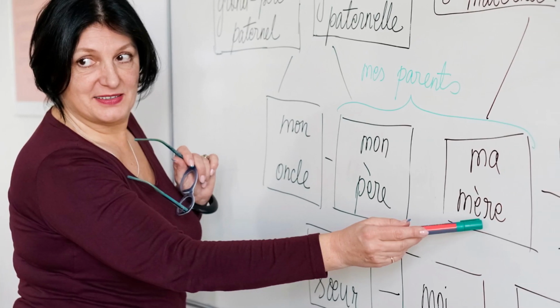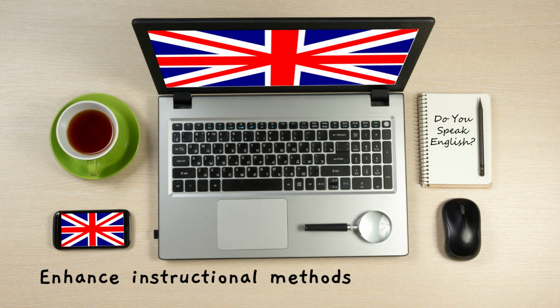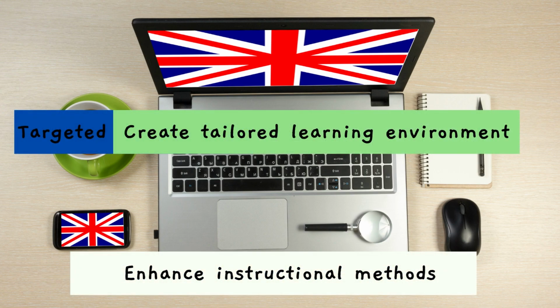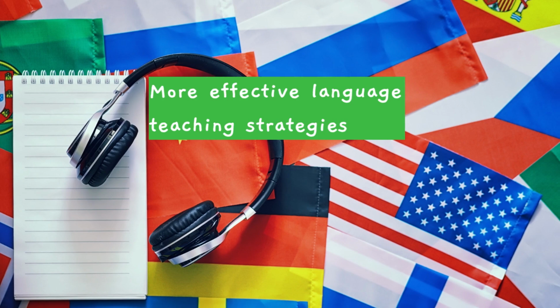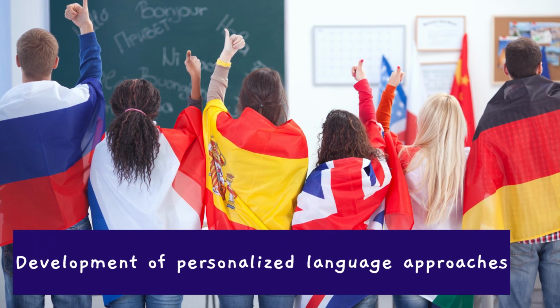By integrating neuroscience findings into language learning practices, educators and learners can enhance instructional methods, create tailored learning environments, and employ targeted interventions. This deeper understanding of the neural underpinnings of language acquisition can lead to more effective language teaching strategies and contribute to the development of personalized language learning approaches in the future.